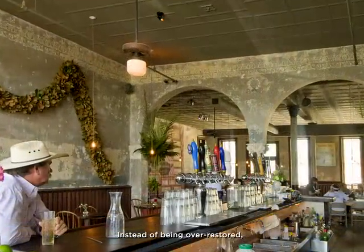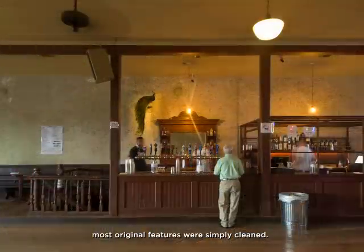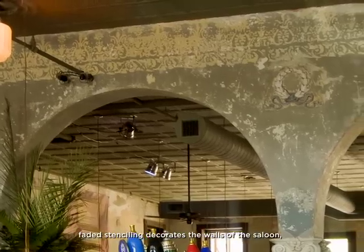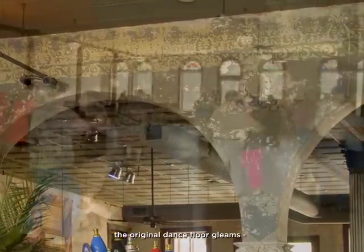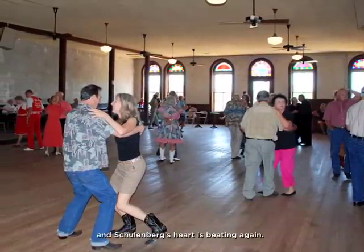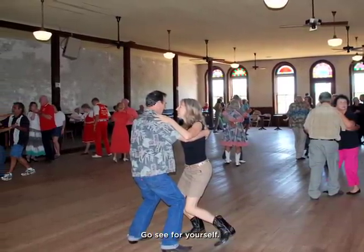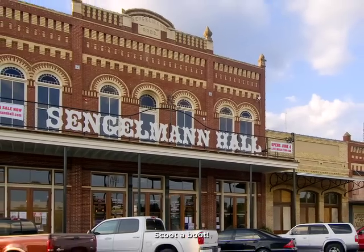Instead of being over-restored, most original features were simply cleaned. Colorful brickwork graces the facade. Faded stenciling decorates the walls of the saloon. The original dance floor gleams, and Schulenburg's heart is beating again. Go see for yourself. Have a beer, scoot a boot.